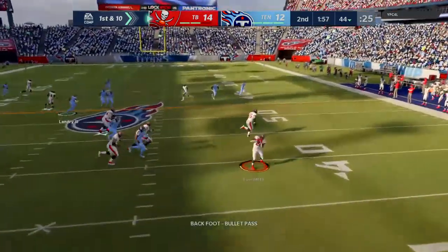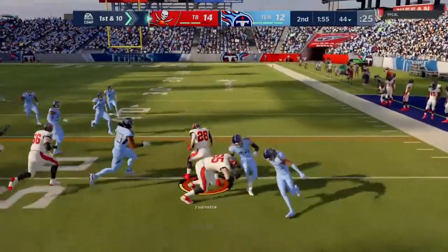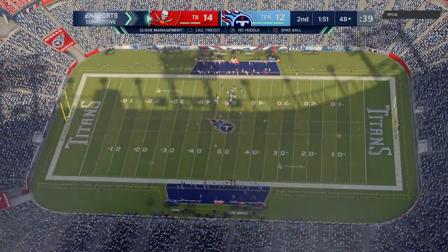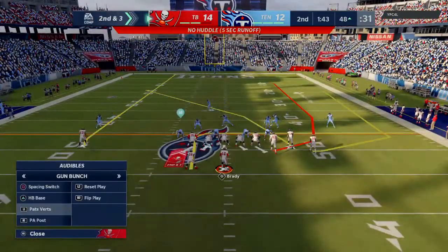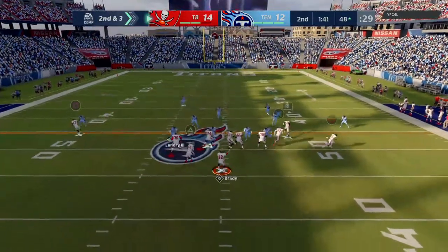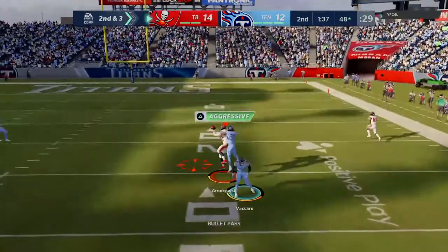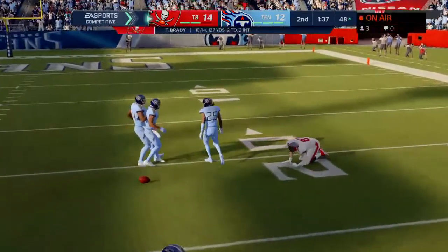Throwing on first down is Brady. Oh, it's a screen pass. That's complete. And he'll be brought down at the 48-yard line. 7 yards there on the first down screen play. Throwing again on second down. Brady. 48-yard line. And that'll be incomplete.